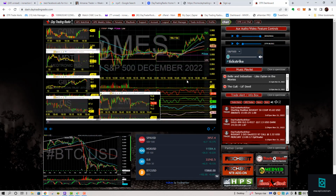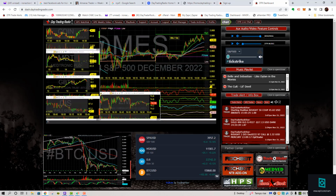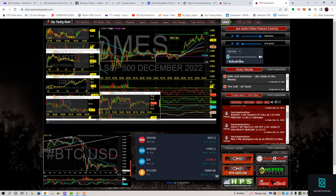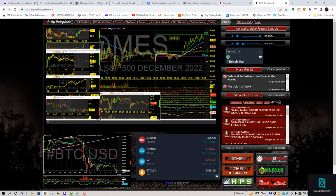When you sign in, you go to the dashboard, and here's your dashboard. As you can see, a lot of information, the trade alerts, what we bought today. I'm going to start my position in COUP today, COUP, 4502. We sold some GLS, bought some Disney calls, sold my SPY puts from last week for a nice little profit. And that's it right now. We didn't do much today because today was kind of a sideways day.